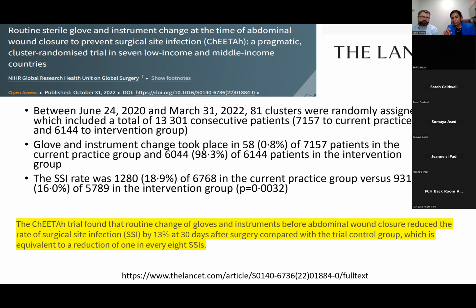Now the study shows it's actually better. Before you close the wound, you stop, you deglove, put on new gloves and gown, and then on a clean tray, you close the wound. This study, the CHEETAH trial, showed that by using clean wound closure, they were able to show a 13% reduction at 30 days after surgery.